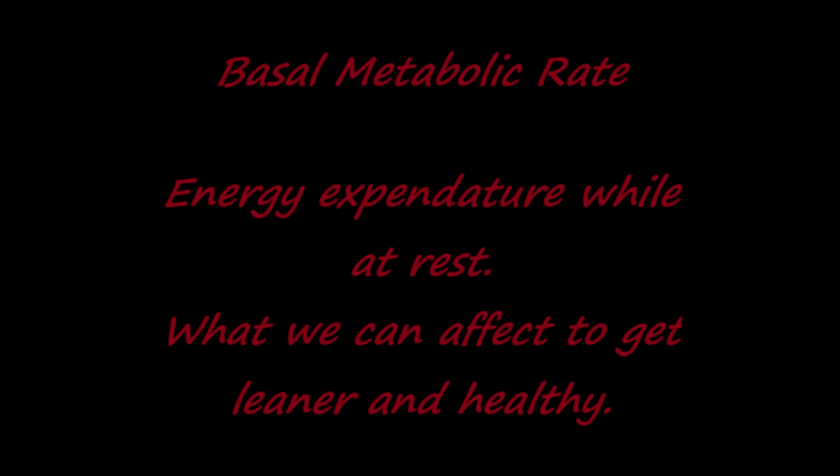This is something that we can affect to get leaner and more healthy by putting on more muscle. Muscle tissue takes more calories to keep running than just fat. So by putting on extra muscle, you can boost your BMR and make it easier to stay in a deficit.